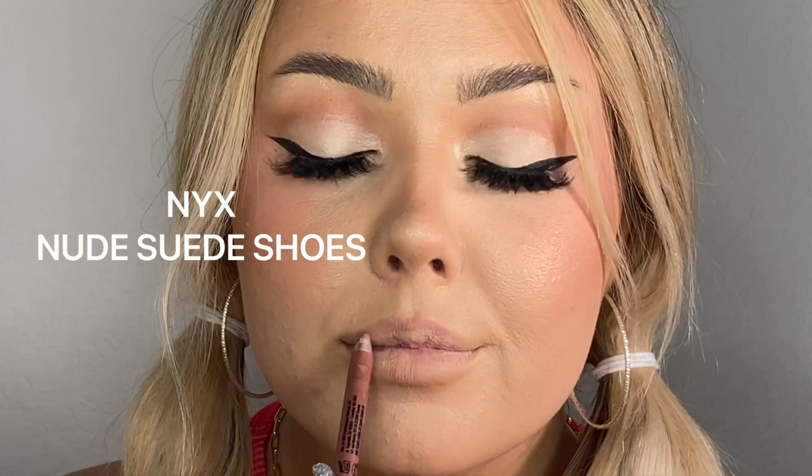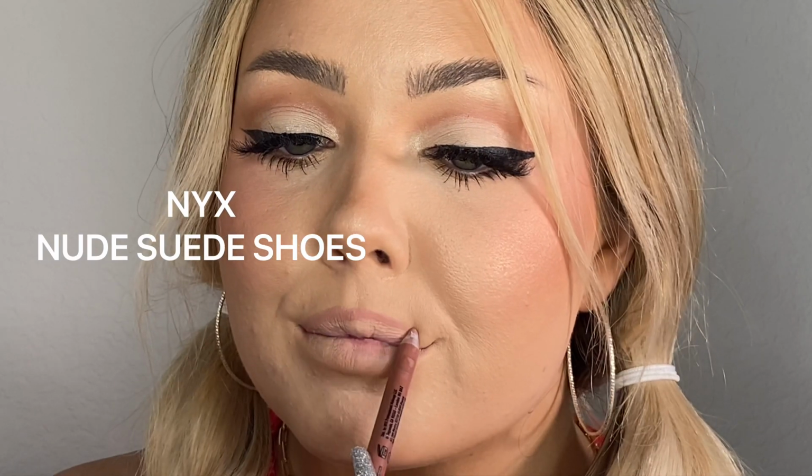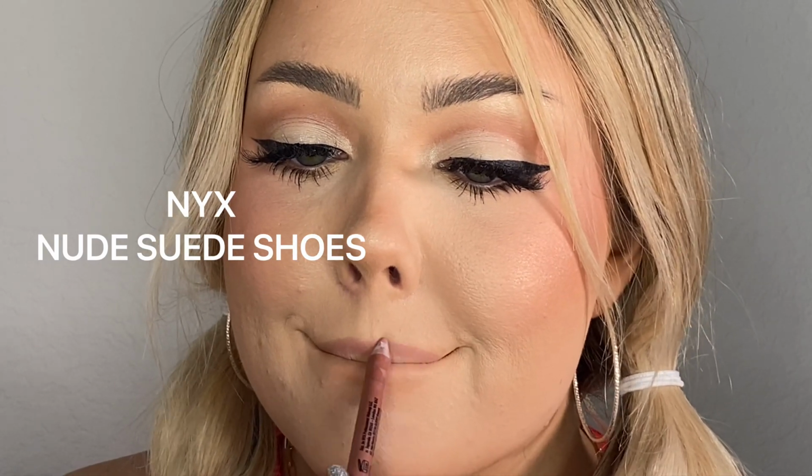Next, I'm going to do a nude lip. This is one of my favorite liners. It's the NYX liner in the color Nude Suede Shoes.